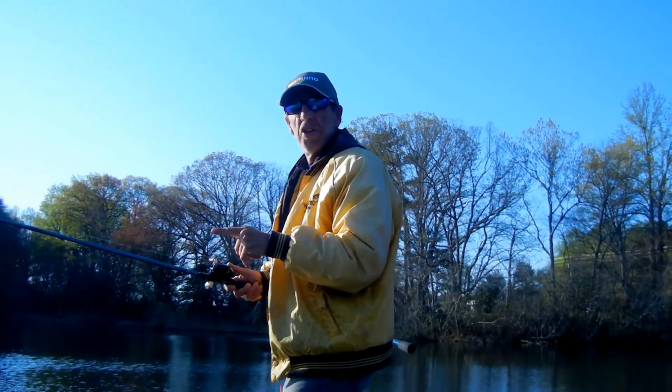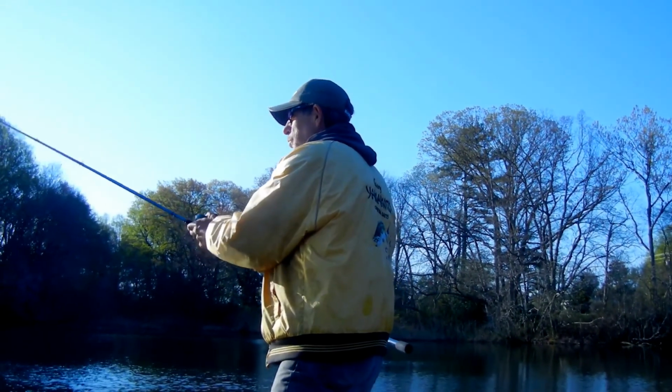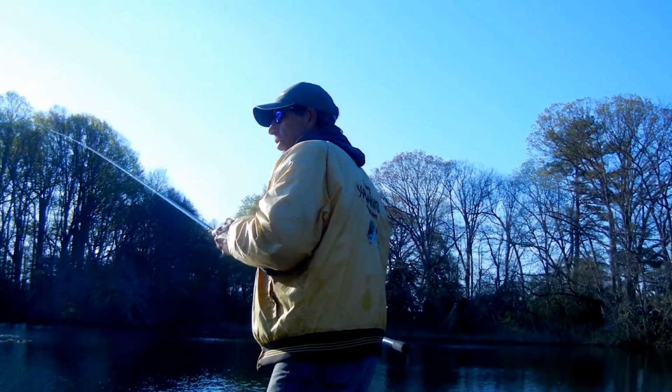So I'm going to throw the swim jig now. If he doesn't hit it, I'm going to throw that buzzbait back in again. Working it real fast too.